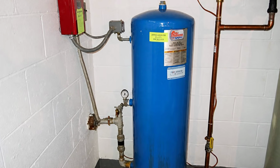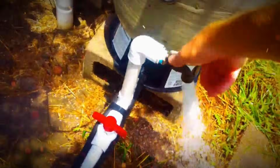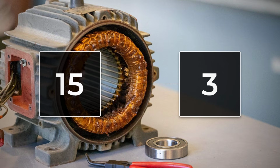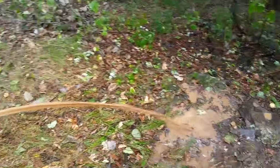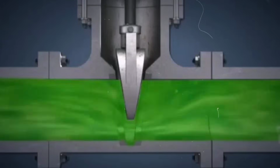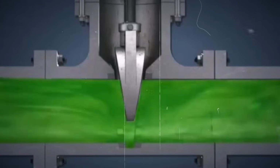Sizing finishes the job. An undersized pump runs continuously and cooks itself, and the motor may give you 2 or 3 years instead of 8 to 15. An oversized pump outruns the well's own recovery rate, pulls air, and cycles itself apart.